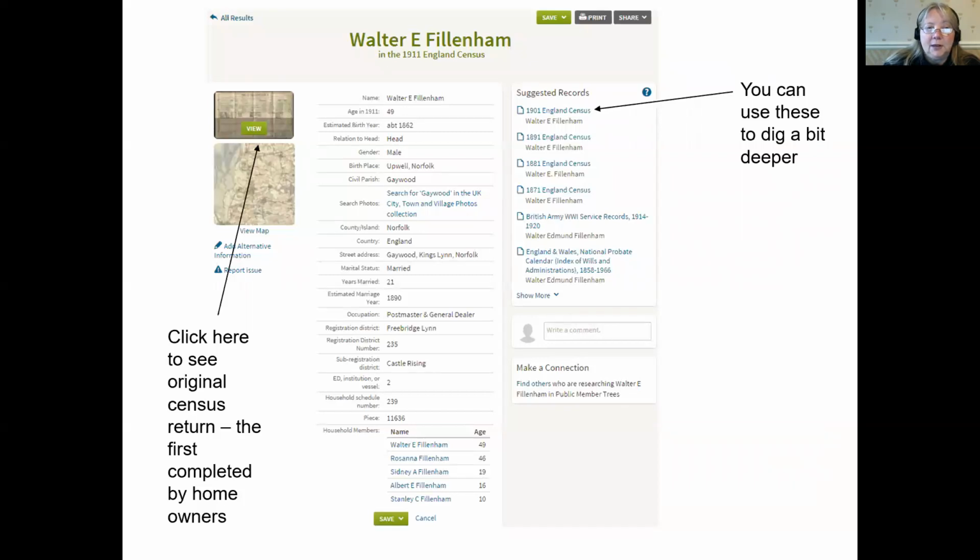We can also look at what he left in his will. I hate to worry you, but you know, there's so much more. And there's obviously a whole list more of documents that he appears in. But let's first of all have a look at his census return. So this is what one looks like for 1911, and we can see here Walter E. Fillingham, married to Rosanna. We can see their ages. We can see they've been married 21 years, that they've had 3 children, all of whom have survived, and in fact, they're all still living with them. So we have 3 boys, 3 sons, Sidney, Albert, and Stanley.